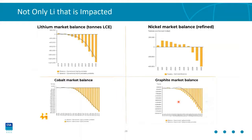And obviously, that's going to have an impact on a couple of other markets as well. The components that go into these batteries are very chemical specific. So it's not just any nickel that you can be putting into these batteries. It is quite a refined product. Similarly for cobalt and things like your manganese. And all of these markets are forecasting a bit of a deficit in the next 5 to 10 years.